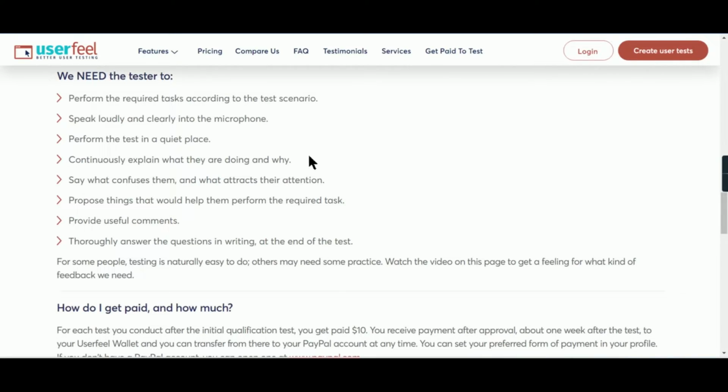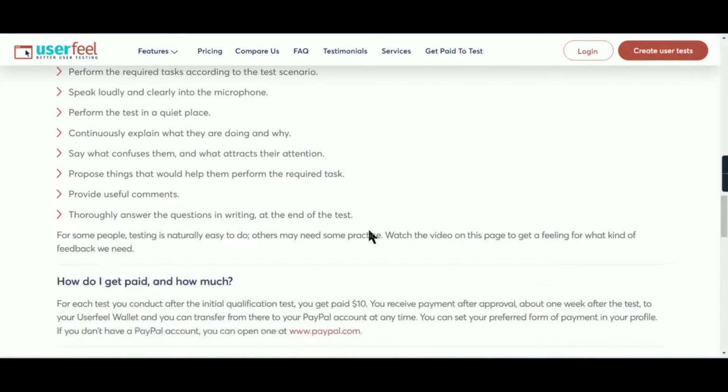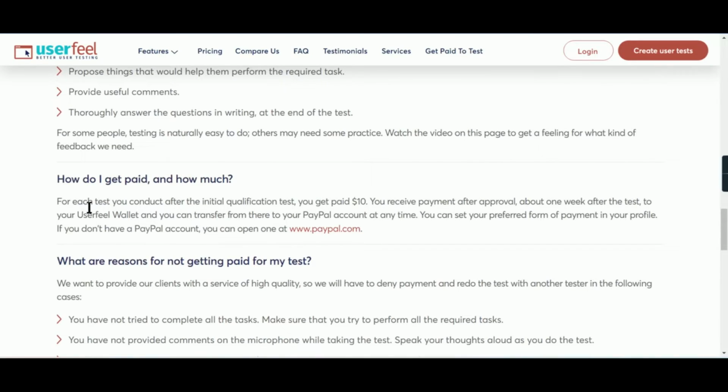Some things to bear in mind here about what it takes to become a good tester. You must speak loudly and clearly into the microphone. You need to perform the test in a quiet place with no background noise that will disturb the tests. You need to be continuously explaining what you're doing on the website and why. For example, if you're testing a clothing store, you need to talk as you browse and explain why you are looking at that yellow shirt and why you just clicked that, etc., etc. You need to provide useful comments and propose things that would help you perform the task better. Then, you need to answer the questions in writing at the end of the test. It sounds like more work than it actually is, so don't worry.